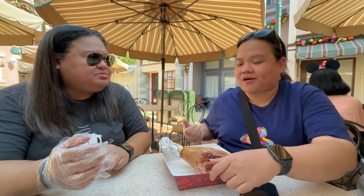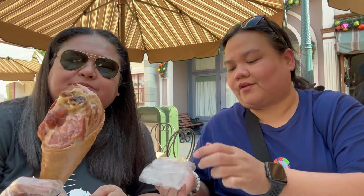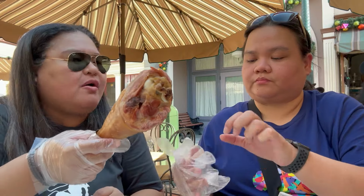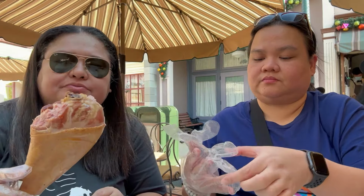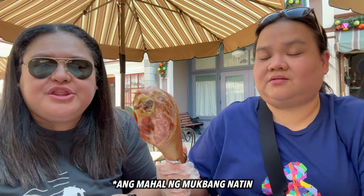How is it? Yeah. Look at that. Look at the size of that. So big. Bad ba also ang turkey leg sa Disney? It's easy to eat in the theme park. That's good.